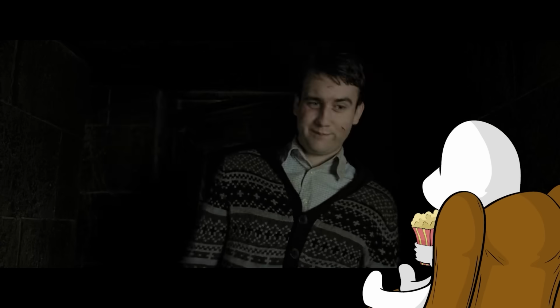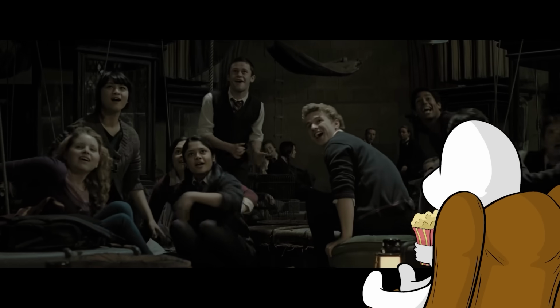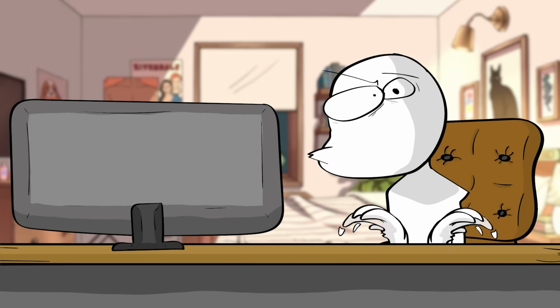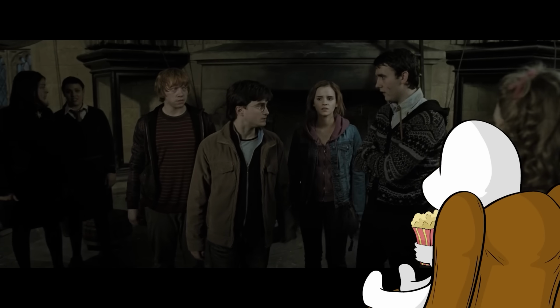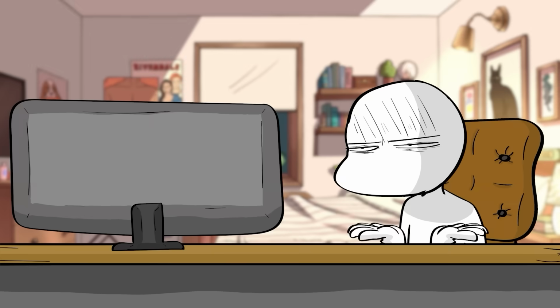What's this? Hermione. Guys, why are we clapping? Something hidden here in the castle. Right. What is it? We don't know. Where is it? We don't know that either.